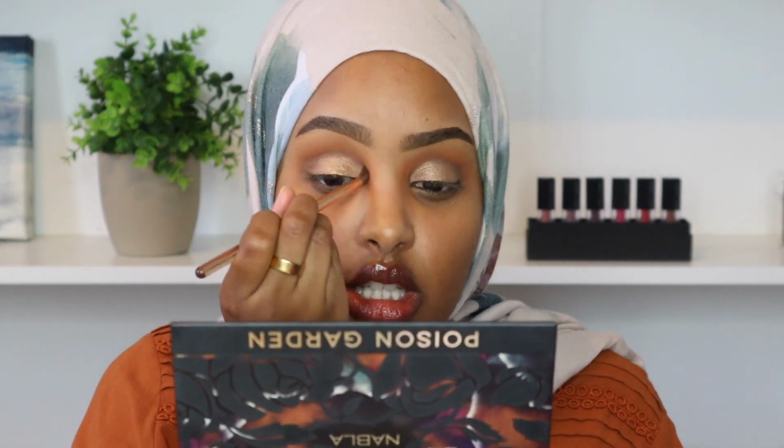So now I'm gonna go back into that Poison Garden palette, and I'm gonna go back into that dark brown shade, and I'm just gonna intensify that crease a little bit, just because when we put on the shimmer shade, it obviously is not as clean and sharp as I want it to anymore. So we're just gonna redefine that. Okay, so I'm happy with how the eyeshadow looks right now.